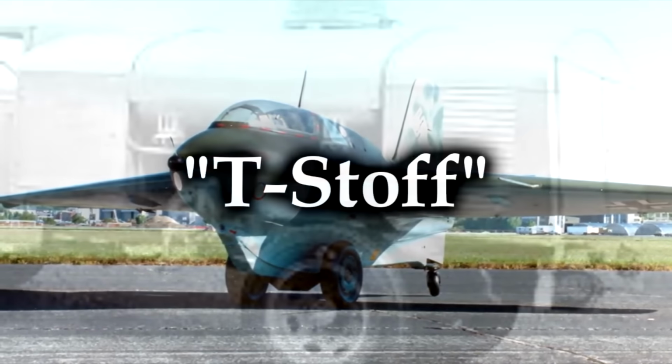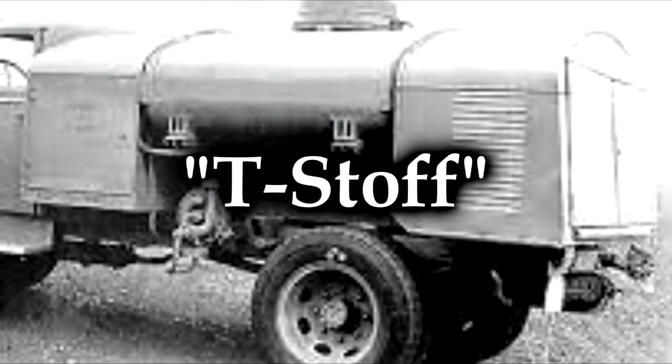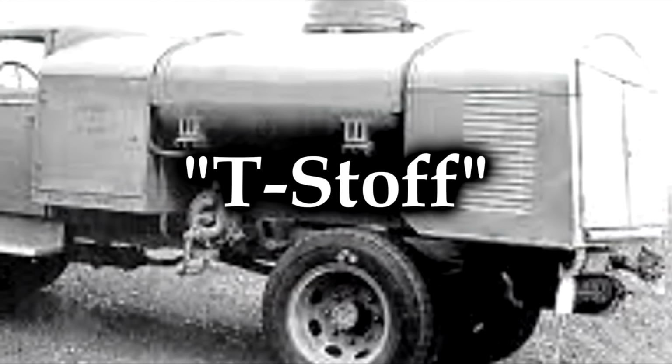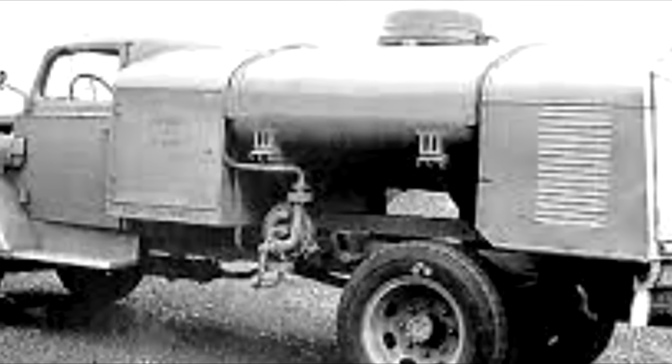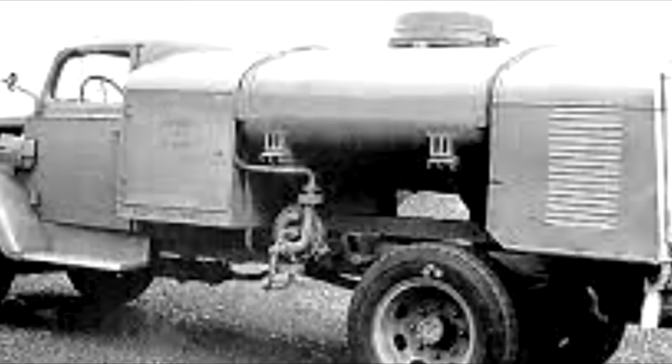The later models of the Comet started using something called T-Stoff, or substance T. And it was basically stabilized high-test peroxide. Now, T-Stoff is very dangerous for just so many reasons, but the big one is that whenever it was combined with the oxidizer they used, C-Stoff, it resulted in an explosion. Now, in a controlled setting, this is, well, how they made it into a rocket. But the problem was, if the fuel tank was punctured at all, it would cause the aircraft to just explode.